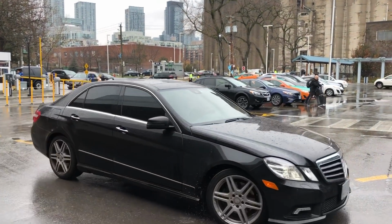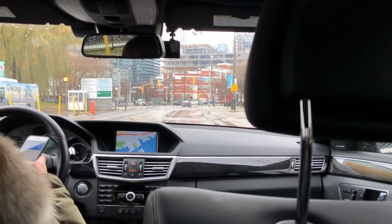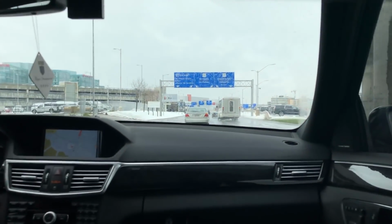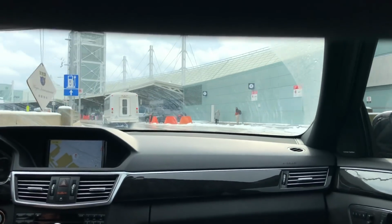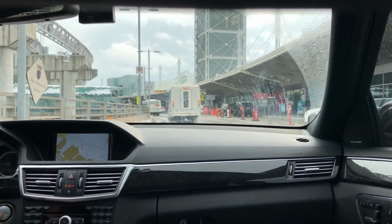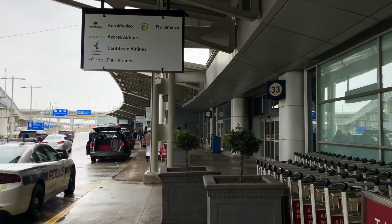My Hainan Airlines flight started at Billy Bishop Airport, where I flew in on a Porter Airlines Twin Otter from Newark. Hainan provides complimentary limousine service to and from the airport for the international business class passengers. The vehicle used in Toronto was a Mercedes E-Class. After a quick 30 minute drive, I arrived at Toronto Pearson's Terminal 3.